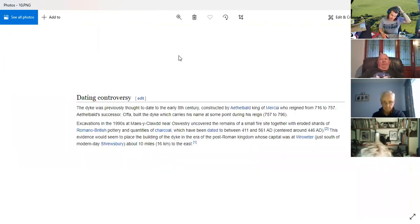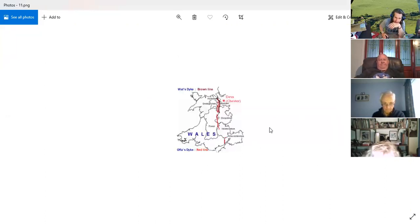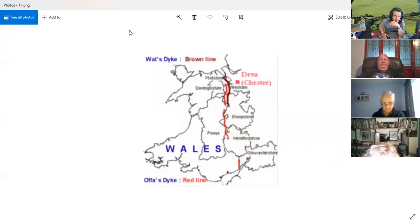Now, we're going on to another dike. We can't always stay with the same dike, and the same dike is not always available. Peter would know all about that. Anyway, the next one we're going to look at is Watts Dyke, which is there. Now, it's very interesting, Watts Dyke.